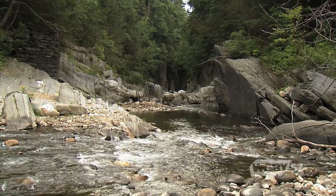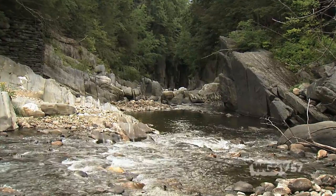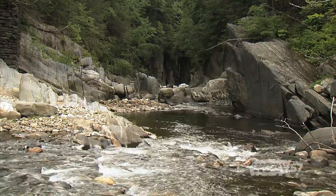For Massachusetts, this is a pretty incredible feature, and especially if you're living in the Pioneer Valley, this is really quite a dramatic change to come up and see a gorge like this.